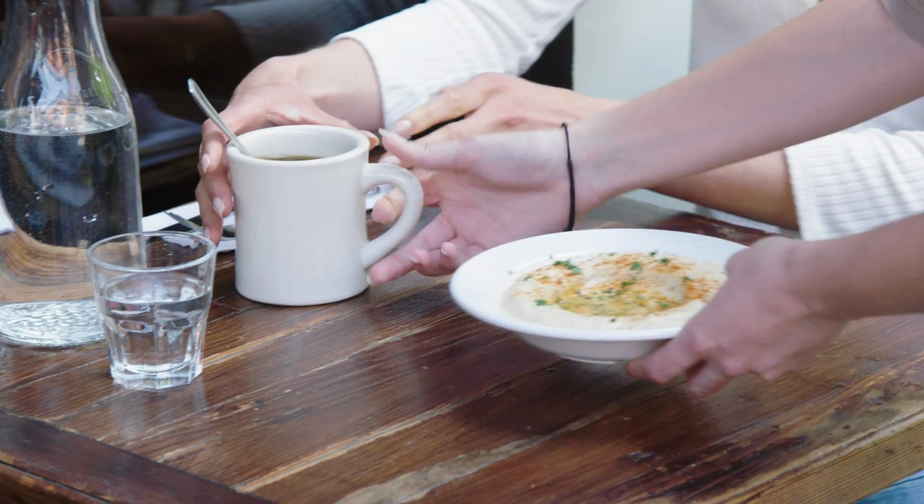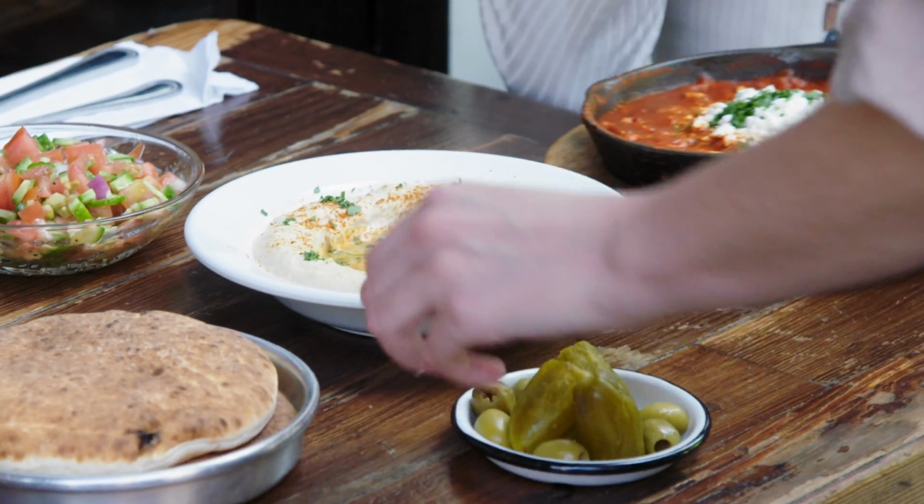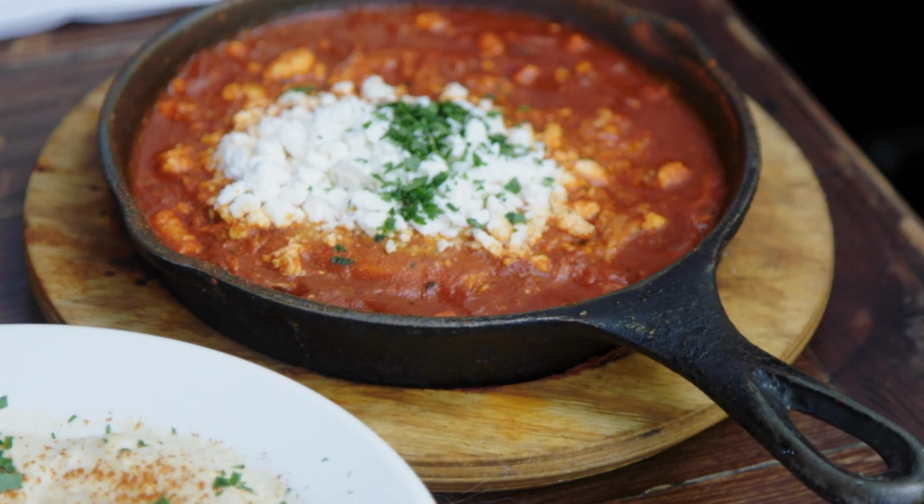So good morning, we're in my favorite brunch or lunch spot, which is 12 Chairs. It is an Israeli restaurant, so it has a lot of Mediterranean food like hummus, pizza bread, eggs. Here I have shakshuka, which is baked eggs in tomato sauce with feta.